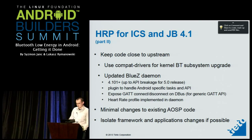To keep the code close to upstream, we had to solve the problem with the kernel, since the kernel running on our device was 2.6.32, and to have support for Bluetooth Low Energy in the kernel, we had to use something newer. I think starting from 3.5, Low Energy is enabled in the kernel. You could use an older kernel, but you had to enable Bluetooth Low Energy manually. So we used compat drivers for it. We basically built a newer Bluetooth solution from the compat drivers.